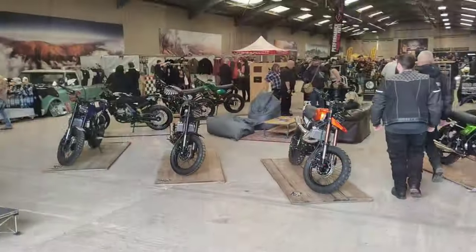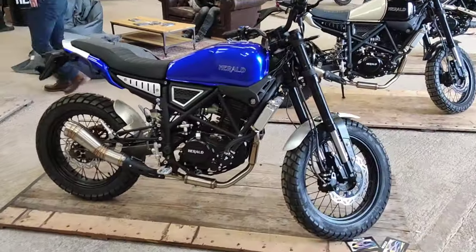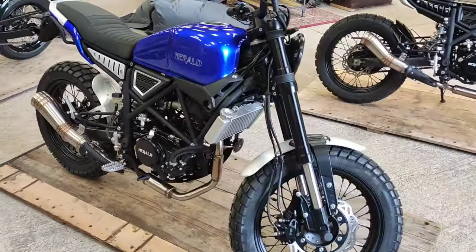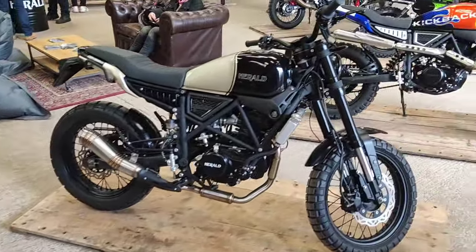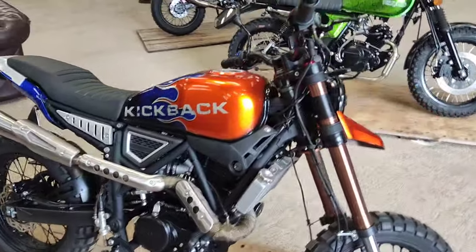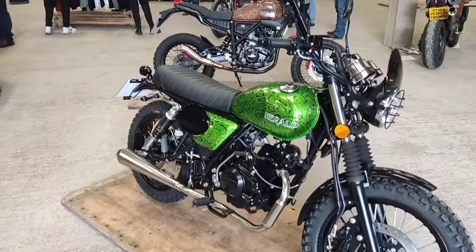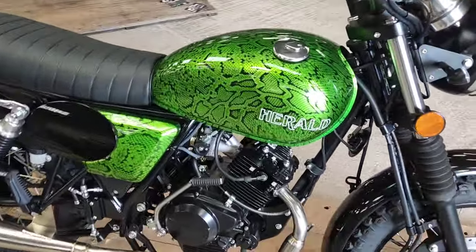Never ending, this show, so many bikes, and there's a lot more stunt show than this one. The Harley bikes. This one's currently for sale. Kickback, which is the name of the show. Nice paint jobs on some of these.